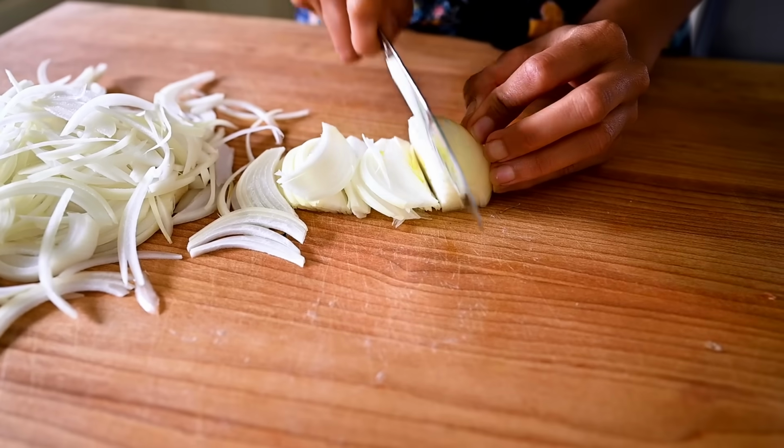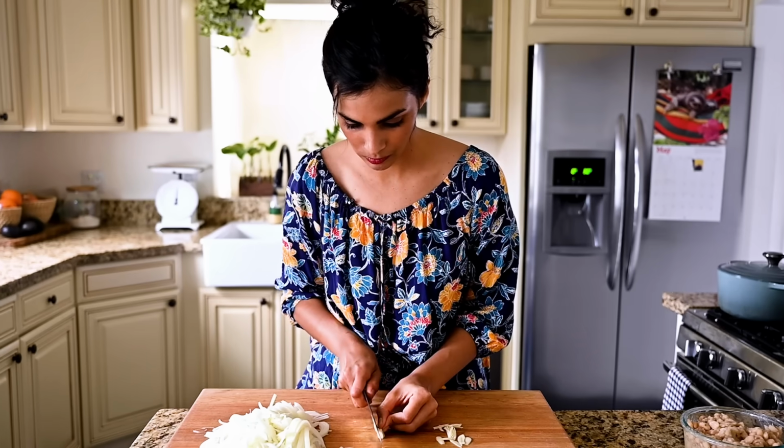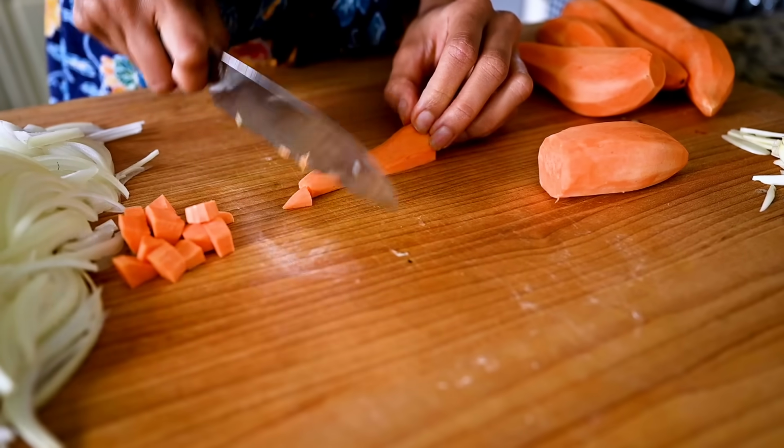I've got 2 medium onions and I'm going to slice them pretty thinly. I'm also slicing 3 cloves of garlic, and that probably sounds like not very much for me for a soup, but the white beans we made have a lot of garlic in them, so I feel like it evens out. I'm gonna dice the potatoes quite finely so that they cook quickly in the soup.